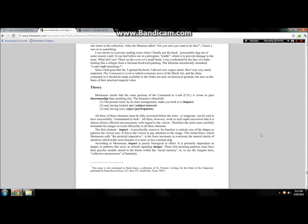The first element, impact, is physically precise. Its function is entirely one of the shapes or patterns the viewer sees. It forces the viewer to pay attention to the image. This initial force, which Mortensen calls the pictorial imperative, is the force necessary to overcome the natural inertia of attention which holds most humans in a more or less constant grip.